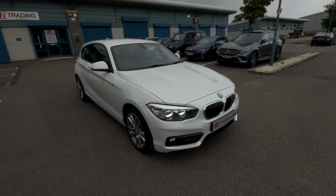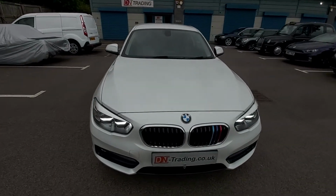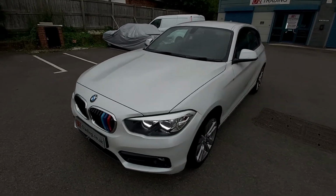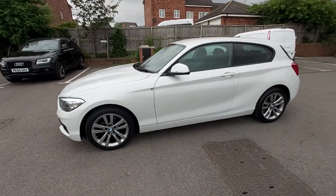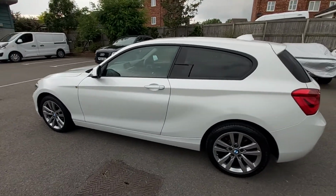So this is the 1.5 3-cylinder engine. It's a BMW timing chain engine, this one. It's pretty low emissions as well. I think it's £130 road tax a year. It is ULEZ friendly, so it can go into the ultra low emission zones for a minimal cost.